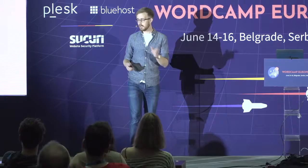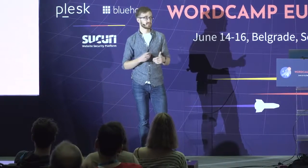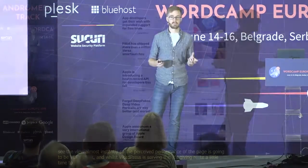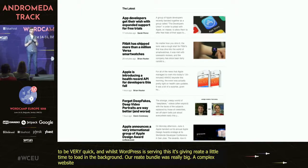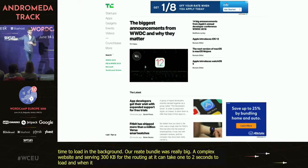And while this is loading, while WordPress is serving this, it's also giving React a little bit of time to load in the background. Because our React bundle ended up being really big, this is a very complex website with a lot of components in it. So we're serving almost 300 kilobytes just for the React bundle and the routing and the componentry and such. And that can take 1 to 2 seconds to load. And when that actually loads up, what you get is a view similar to this.